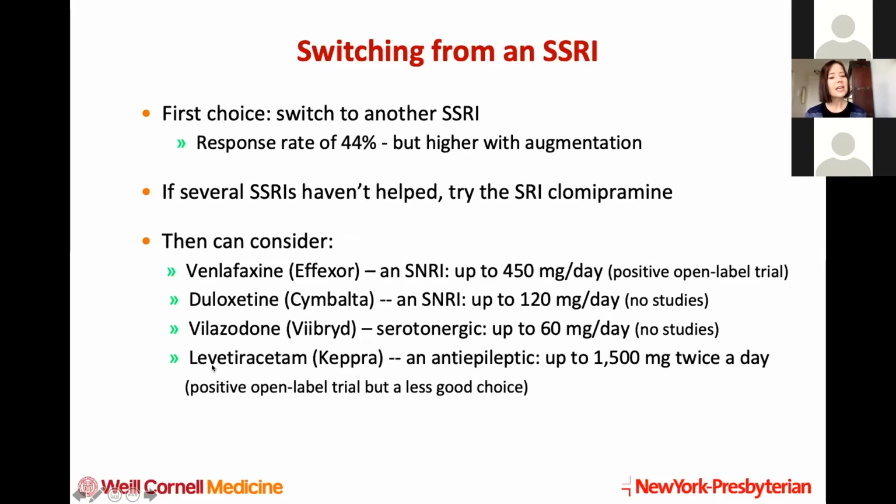I actually did a study with levetiracetam, an anti-epileptic, and we found slightly more than half of patients improved with it. And even though we have a positive study, I do think it's an option. I think it's a less good option, certainly less good than switching to another SSRI or trying clomipramine. But it does remain an option if something else hasn't worked.